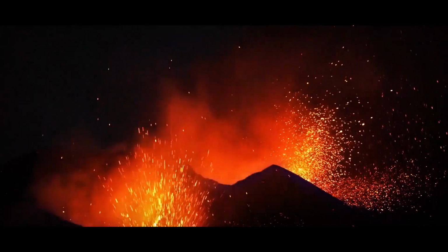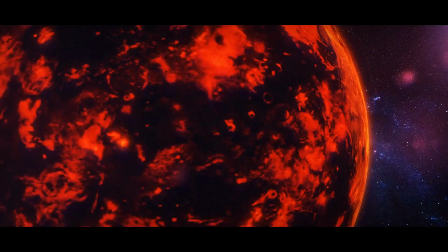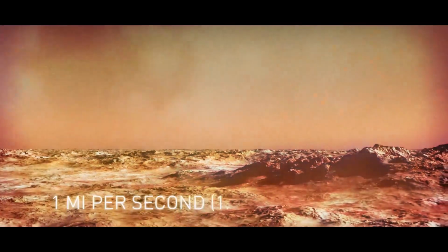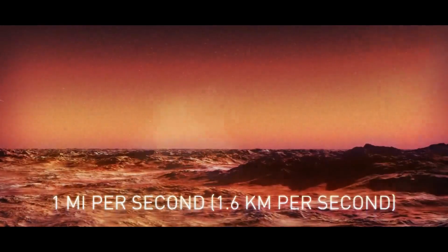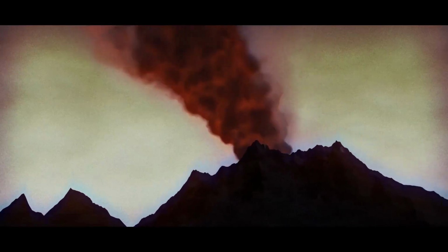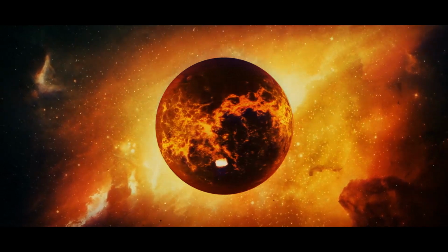And since the temperatures on the planet reach 5,000 degrees Fahrenheit during the day, the magma in the oceans vaporizes into the atmosphere. After that, supersonic winds, moving at a speed of 1 mile per second, carry the rock vapor to the planet's night side. There, the vaporized magma cools down, becomes liquid again, and falls to the surface as rocky rain.